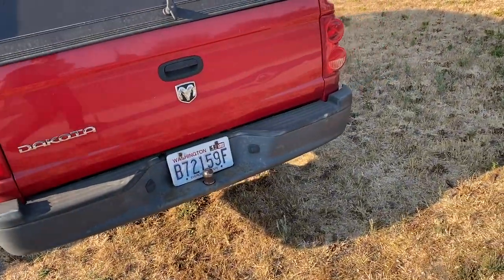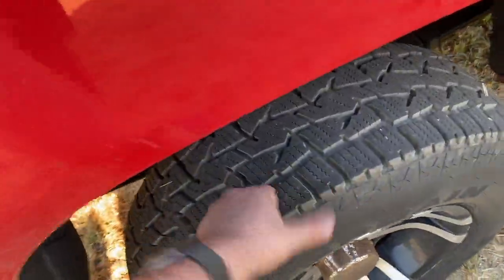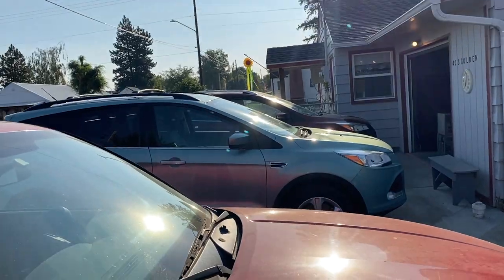And yeah, it's otherwise fine. I've kept up with it. Like I said, these tires are fairly recent. These ones on the front are a little more worn just because I got those at the start of the year.